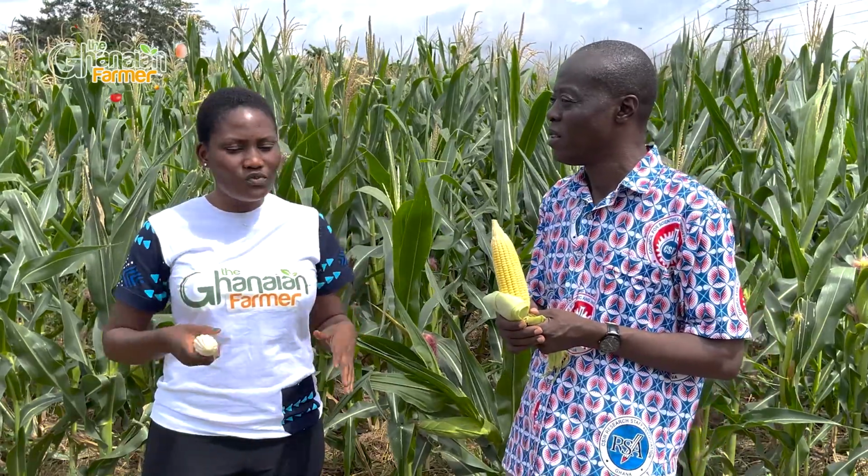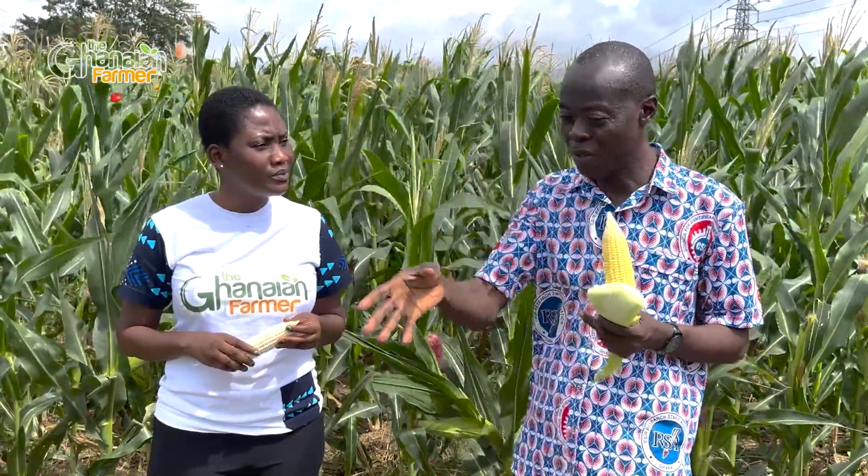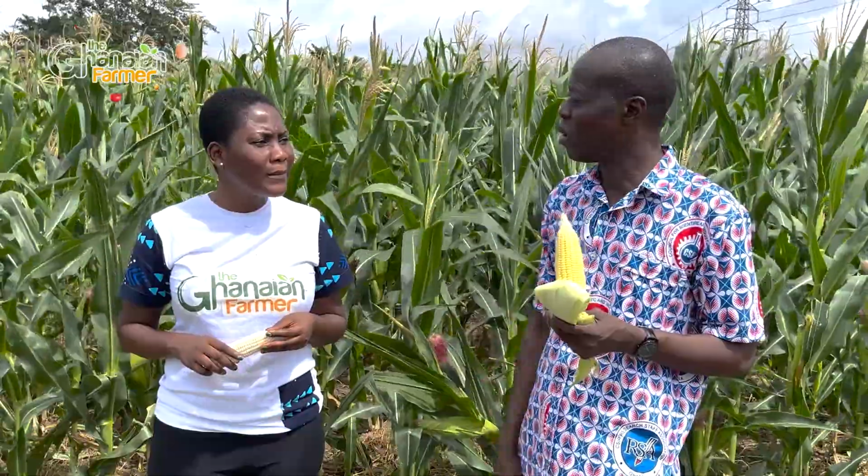Why is it that expensive to develop a variety of maize? Is it in the collection of the samples, or the logistics, or the equipment, or what? They are all part of it. And even this trial, maintaining this trial, is a lot of money.